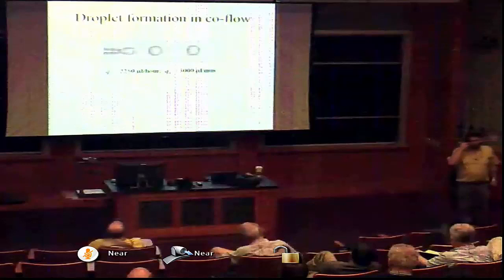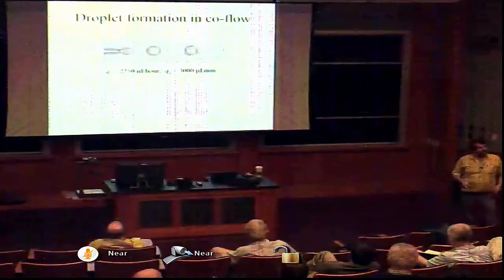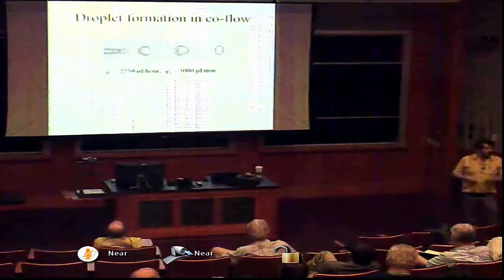So I asked my students, well, tell me, what's the variation in drop size from drop to drop? And they said, oh, it's a few percent. I said, well, how did you figure that out? They said, we took a whole bunch of images, a lot of drops, and we fit them to a circle and measure the variation in the size of the circle. Perfect way of doing that, just do some image analysis.